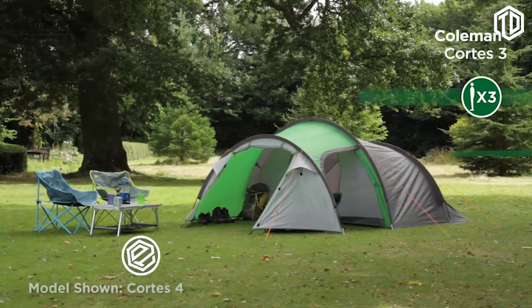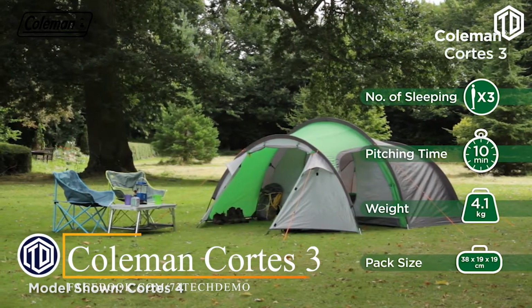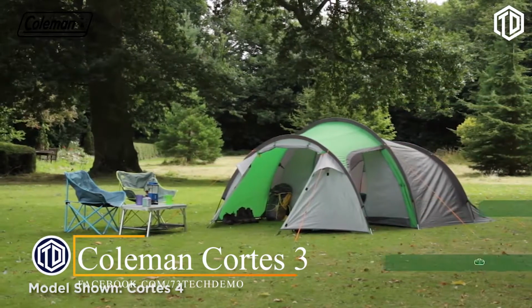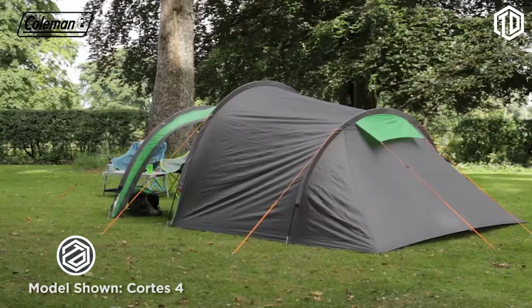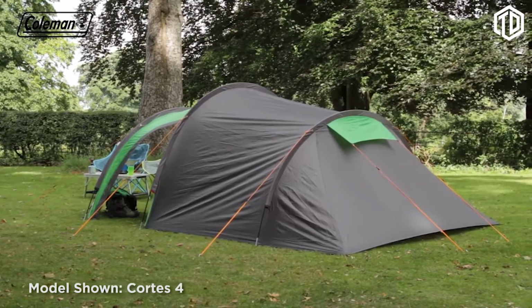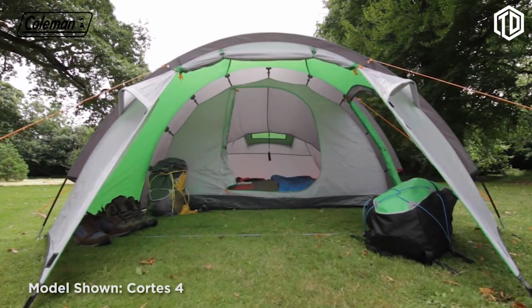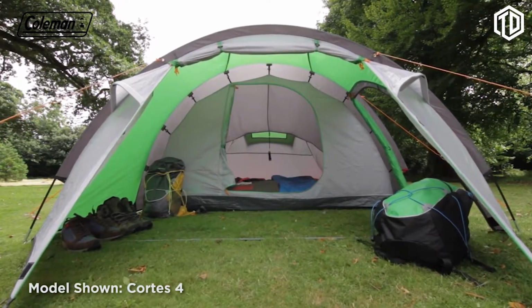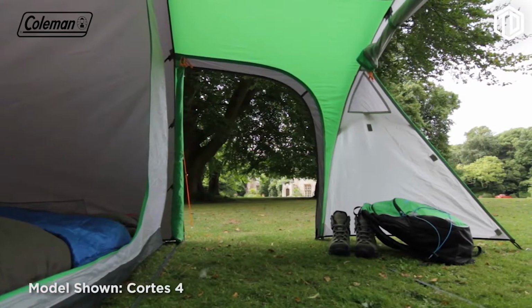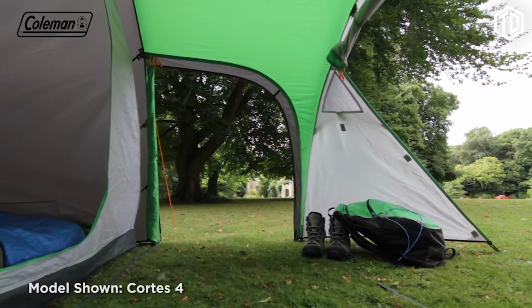The Coleman Cortez is an easy-to-pitch tunnel tent perfect for touring campers or weekend trips. The Cortez has a 3-pole tunnel construction that is quick and simple to pitch, leaving you with more time to relax and enjoy your break. Inside, the tent's design makes optimum use of space, providing a large sleeping area as well as plenty of room to store camping equipment, boots and bags.